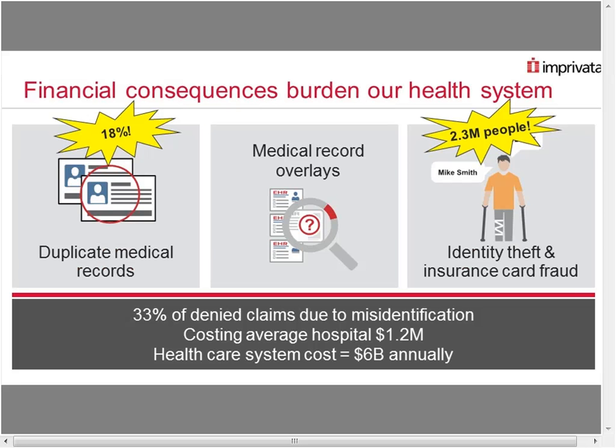So now we've talked a little bit about clinical implications that can harm patients and hospitals' reputations. Now let's talk a little more about some of the financial consequences. Starting on the left with duplicate medical records. So research about 10 years ago showed that institutions may have 8 to 12% duplicate rate in their databases. More recent research shows that rate to have climbed to roughly 18%. There are different reasons for that, including a lot of the mergers and acquisitions that have happened amongst healthcare organizations, especially in recent years.